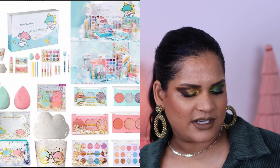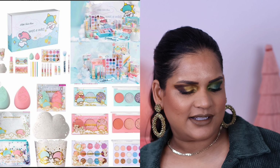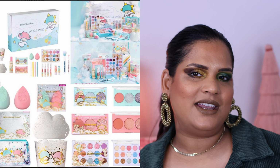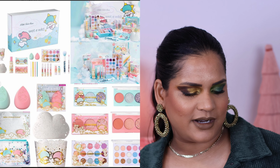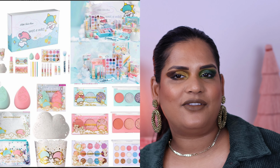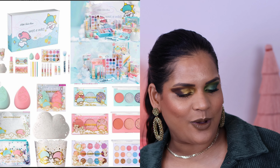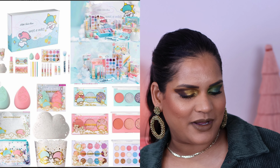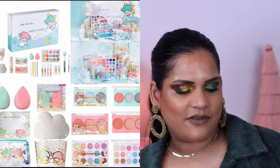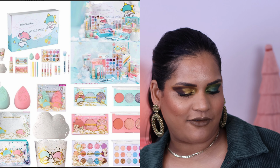Next is this new collection from Wet n Wild. It's the little twin stars, and there's a bunch of stuff in this collection. I think it's a really pretty collection, but I haven't really been crazy about Wet n Wild. I used to buy a lot of Wet n Wild stuff, but then I was just ending up with a lot of inexpensive makeup that added up to the price of one expensive eyeshadow palette. So I've not really been looking at Wet n Wild, but I think that's a cute collection, and especially if you like the little twin stars, if you're a collector, for $74.99, if you can get a full collection, that's pretty cool for you to have, I guess.